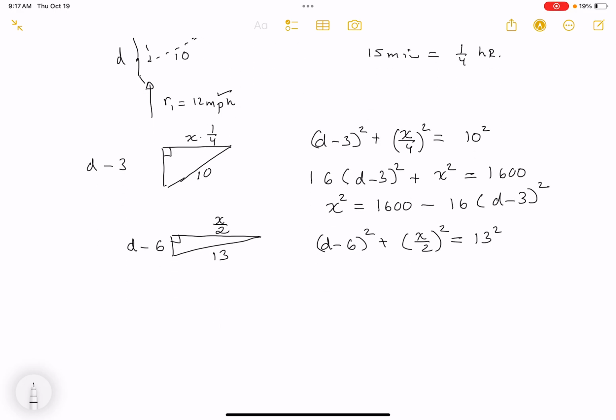I am going to multiply both sides by 4. And what do you get? 4 times D minus 6 squared. And 4 times that second term is just X squared. That's why I chose the 4, by the way. And 13 squared is 169.